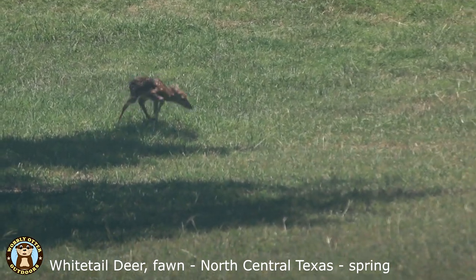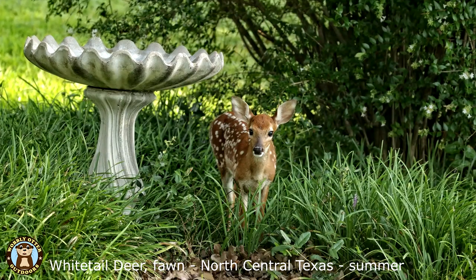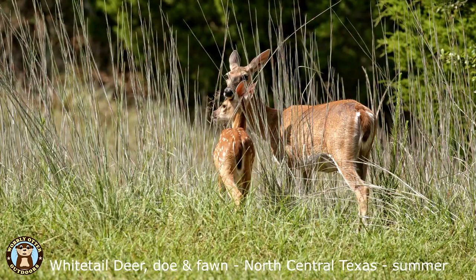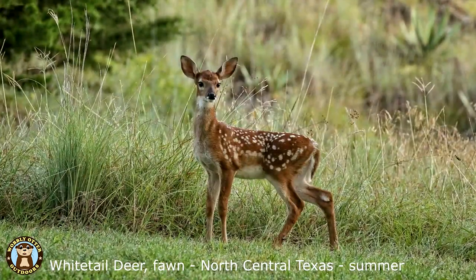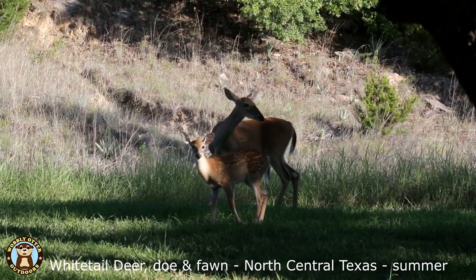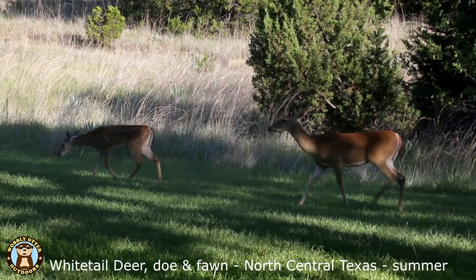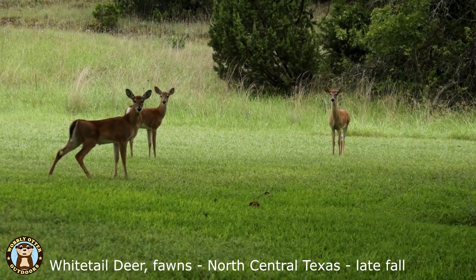Fawns are born between late April and early July. A doe may have 1 to 3 fawns, and fawns are born with their eyes open and covered in fur. As summer fades into fall, fawns' spots also fade. Their spots are gone by winter.